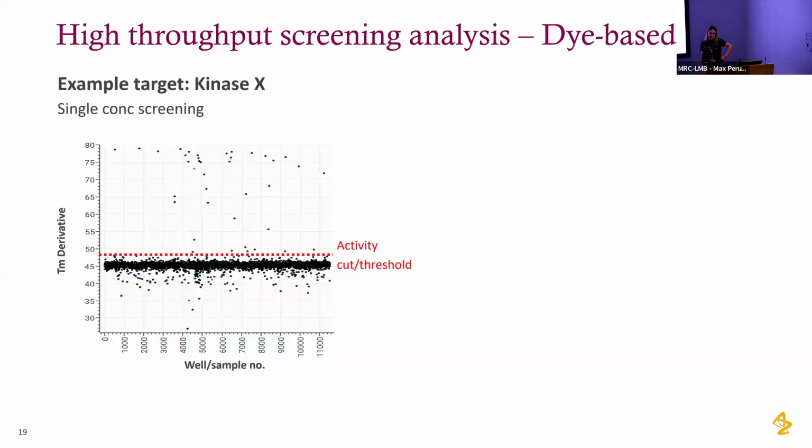So this is just some example data from a target that was screened a couple of years ago. We'll call it kinase X. It's just an example of some single concentration data from a primary screen. You can see we've screened close to 11,000 compounds in this run. The well number is on the x-axis, and then the TM calculated using the derivative method on the y.